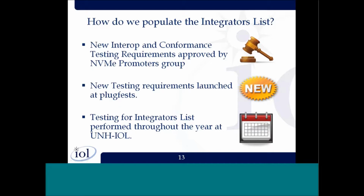Now, even though the Plugfest only happens twice in 2014, we'll see how many we have in 2015. It's just a week long. It's one or two times a year.